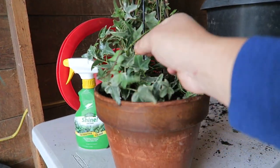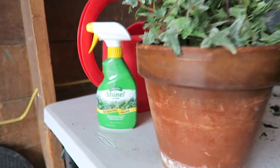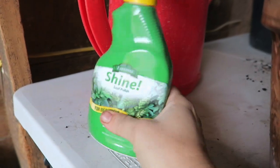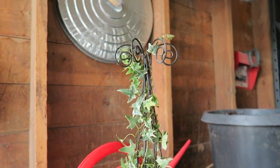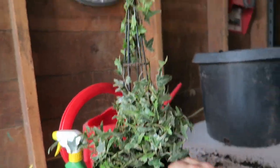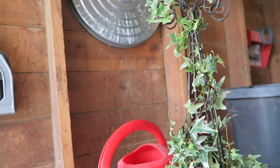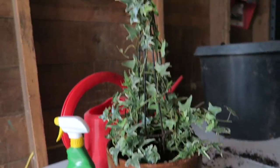So I groomed up the ivy, probably used a little bit more grooming. I didn't spend much time on it. And then I sprayed some shine on its leaves just to kind of perk it up a little bit, kind of knock some of the dust off, and I think it looks really cute in here, especially after it starts growing a little bit, filling that topiary form. So now I just need to go find a saucer for it and then I can bring it inside.